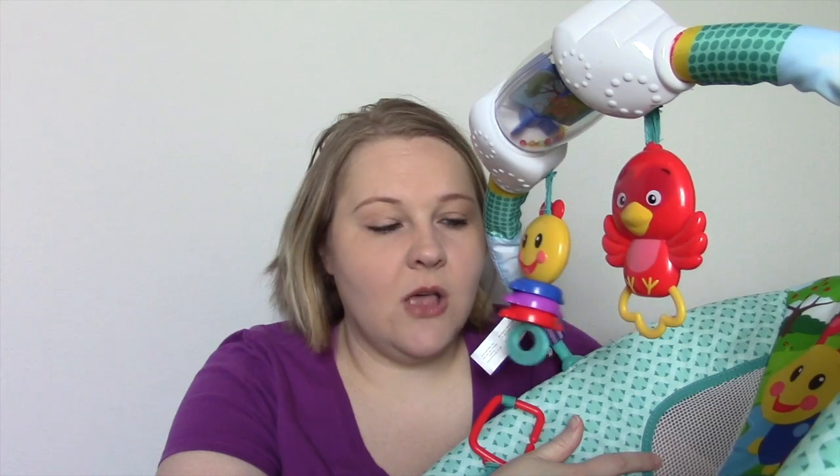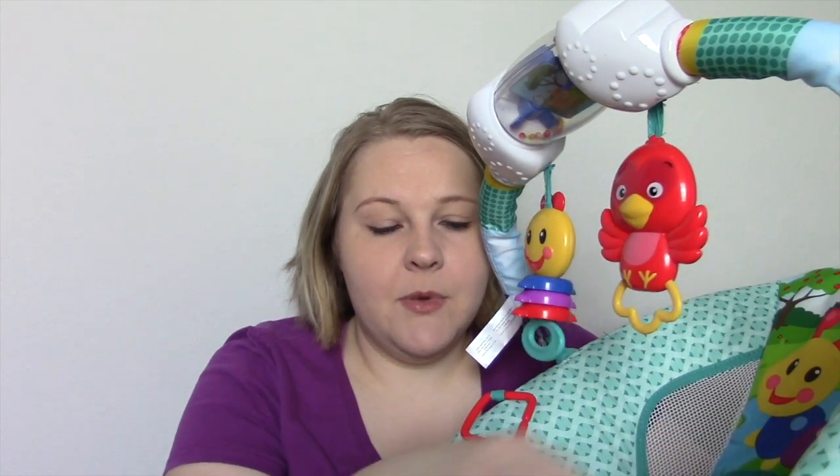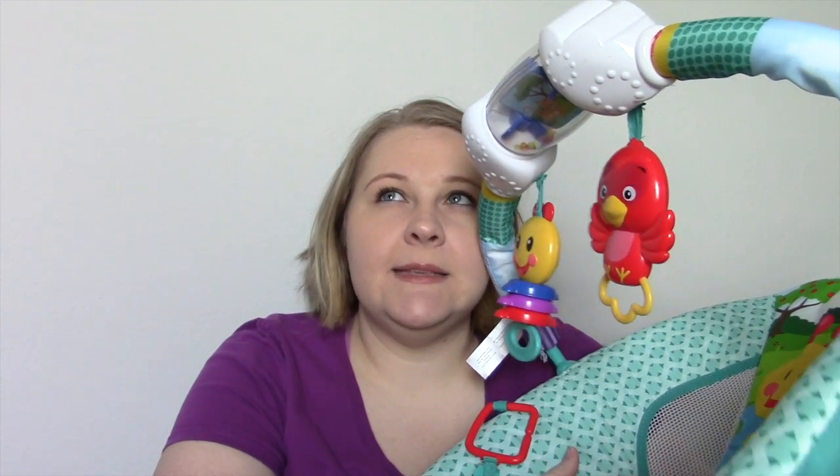It has these little pool things which kind of teach them cause and effect. I don't like him being sedentary for long, so when we use things like this, it's not for very long. But he had an infant napper that came with his pack and play, and we used it a lot when we would wash bottles or he would fall asleep, because for some reason he didn't really like the swing that much when he was really little.